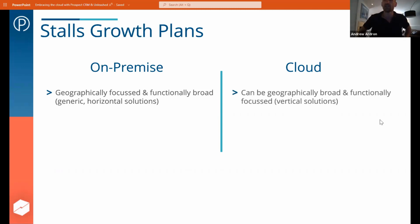Whereas if you look at the economic viability of a cloud solution, the cloud solutions are by their very nature geographically broad. It's on the internet, so anybody in the world can use that product. And I know that both we and Unleashed have customers in Singapore, South Africa, Australia, New Zealand, the USA, Canada, you name it, and we're probably there. And that's just because those customers are all over the world, and they can just sign up for our solutions from anywhere.